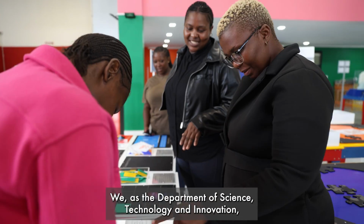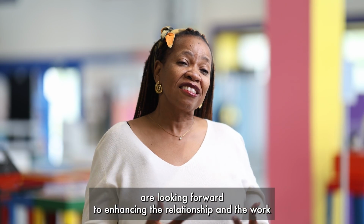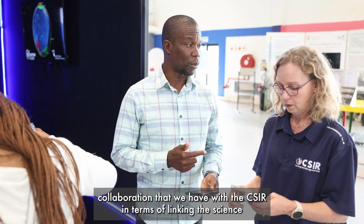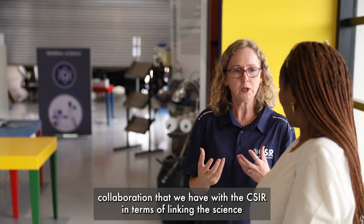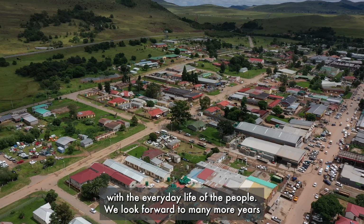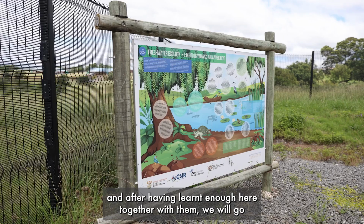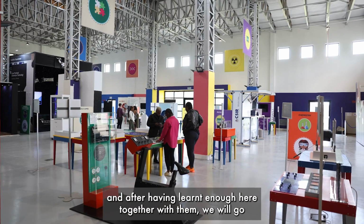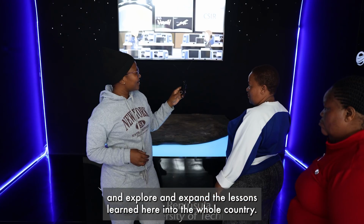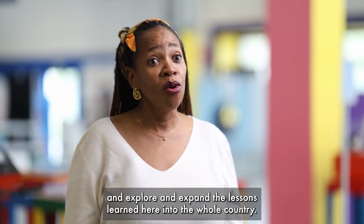We as the Department of Science, Technology and Innovation are looking forward to enhancing the relationship and the work collaborations that we have with the CSIR in terms of linking the science with the everyday life of the people. We look forward to many more years, and after having learned enough here together with them, we will go and explore and expand the lessons learned here into the whole country.